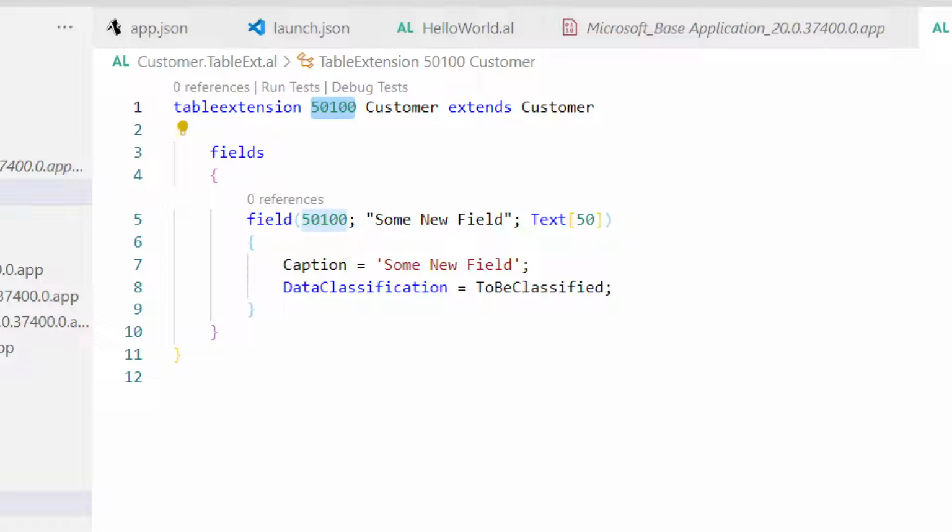And it doesn't matter what Microsoft does to the fields inside of the Microsoft car, the customer table. Our extension's car is hooked up behind it. So they can do whatever they want in there. That's fine. We just hook up our car to the new train and away we go.